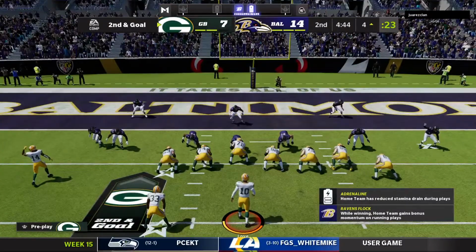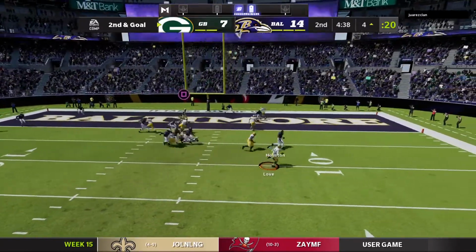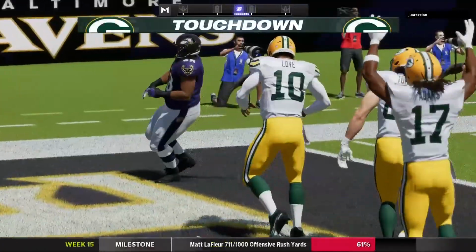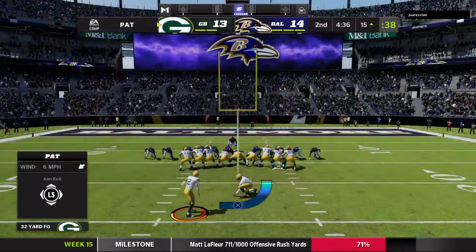Do you get your offensive line together, get your tight end in the ball game and say, I don't care that they're #2. Let's go ahead and show them that we can run the ball anyway? Or do you do the best thing and throw the dart? And he's going to take it in. Touchdown, Packers. Jordan Love, his first touchdown on the year.